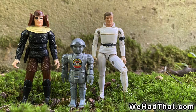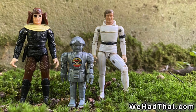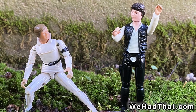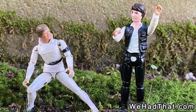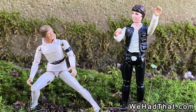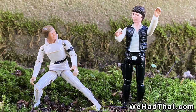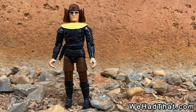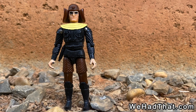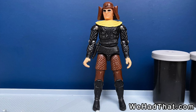When compared to the Star Wars figures of the time, the Buck Rogers figures had a much wider range of movement. Where Star Wars figures could only move at the neck, shoulders, and hips, Buck Rogers figures had the same movement at the neck, plus a wider range of motion at the shoulders and hips, plus joints at the knees and elbows. The Draconian Guard figures were somewhat more limited in their range of motion around the shoulders and neck because the neck guard on the figures gets in the way, but that didn't diminish my enjoyment of playing with them very much.